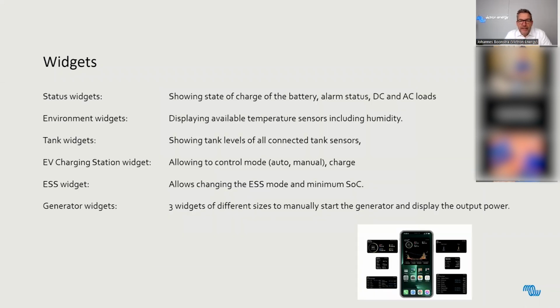I have an overview here. It depends basically on which widget you have installed. You can look at the generator itself. The generator has its own widget. You can start and stop from that. Also for ESS, if you have an ESS installed, you can look at what the ESS system is doing in graphs and also on values. If you have an EV station, you can also change the setting to manual or automatic. Of course, you can look at your tanks, your temperatures, humidity, basically everything you have installed in your system. You can have a monitoring widget to have a look at that, and you can have a very fast overview on your smartphone with that.